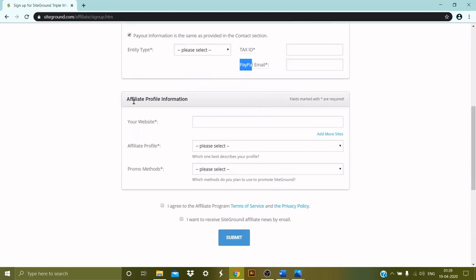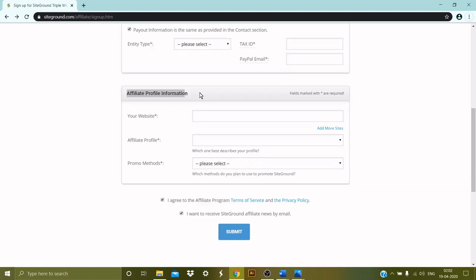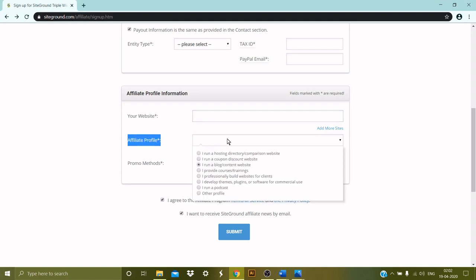Okay, the next step is to get the affiliate profile information. Okay, so now I see 3 mandatory fields here. The first is your website. You need to provide your website address here, which you're going to connect to the Siteground affiliate link to promote it. The second is the affiliate profile. Okay, it's a drop-down menu.